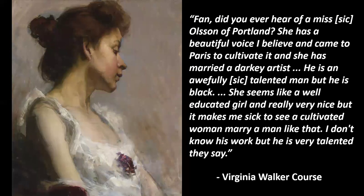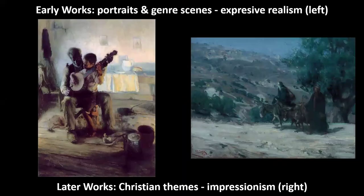So the reason why I wanted to share this excerpt from this article was because Tanner left the United States because of racism. And I'm sure it was less having to deal with that in Paris, but there were still issues and challenges that he faced. And so this excerpt from this letter is kind of a classic example of some of the people that Tanner would have had to deal with and the challenges that he would have had to overcome as an artist. But overcome them he did.